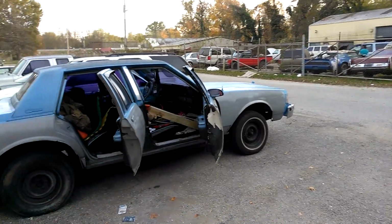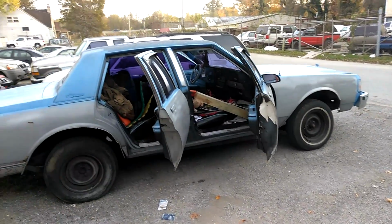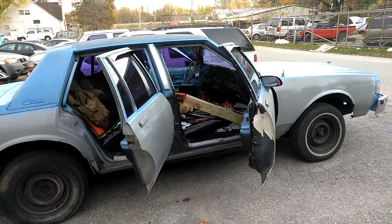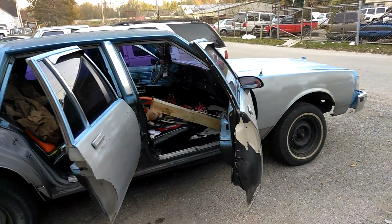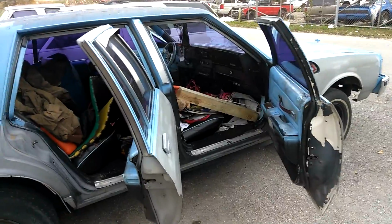Finally got me a box Chevy donor car. I'm about to transform this in the next couple months to the baddest box Chevy on the planet. I'm just doing the inside now. I ain't working with the rest of that. I'm gonna let y'all see what I'm working with.